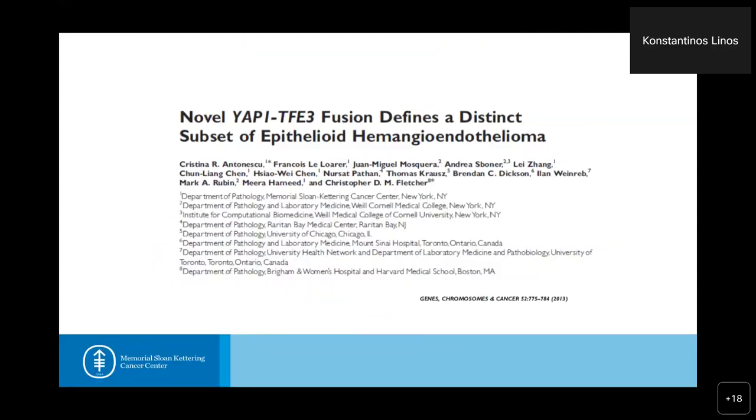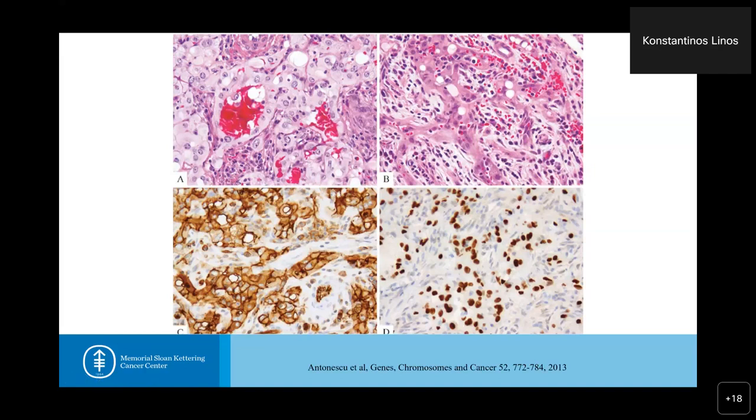The other subtype of epithelioid hemangioendothelioma, which is different from your classic epithelioid hemangioendothelioma, is the one with YAP1-TFE3. And again, the YAP1, you've seen this gene before, but you have not seen the partner. And these tumors look a little bit different. I told you that the classic epithelioid hemangioendothelioma doesn't have well-formed vascular spaces. It has primitive endothelial differentiation.